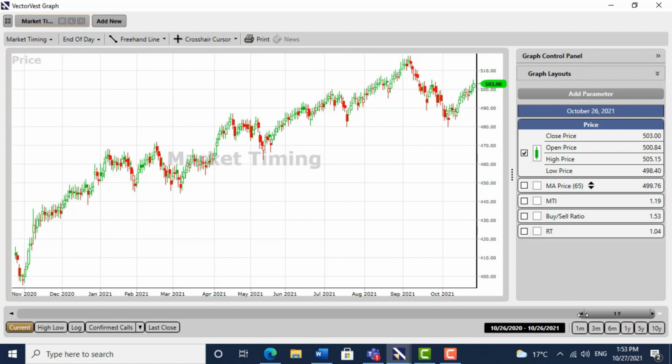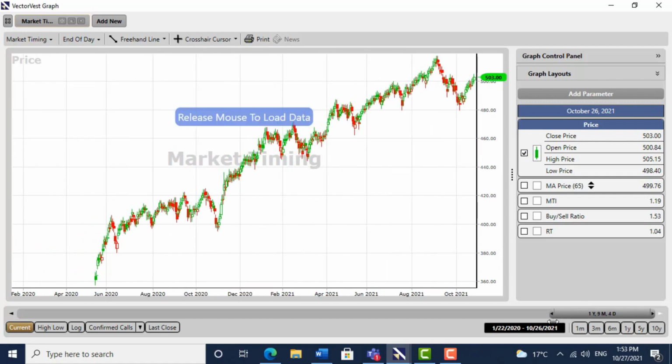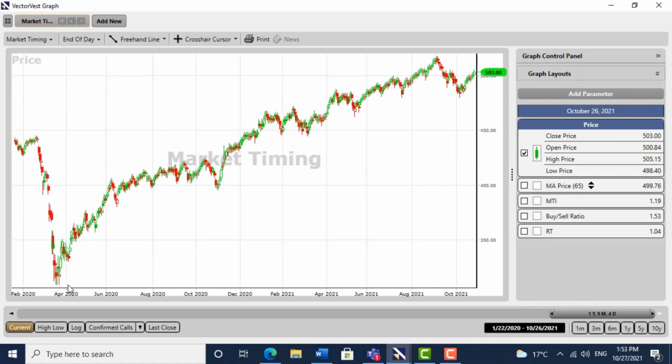If I go back a little bit using the slider, we can see there's the COVID sell-off, and this is the progress of the market since the end of March last year. We've had a very, very good run in this. At least I've had a very, very good run in it, and I think most VectorVest customers have as well.